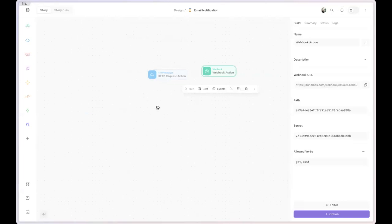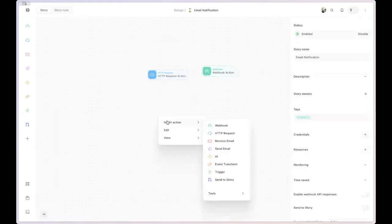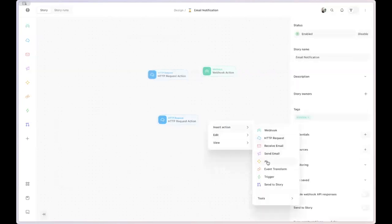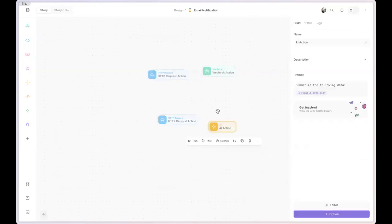With this nice new interaction that we've implemented with our right click action, we can actually insert an action at our cursor point on the storyboard, which is really nice. So I can insert, for example, an HTTP request here, and right beside it, I can insert an AI action without having to navigate to any menus, without having to move my mouse from one side of the screen to the other side of the screen. This is really nice, especially for building stories quickly, keeping contextual to where you are.